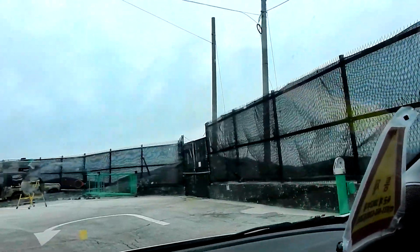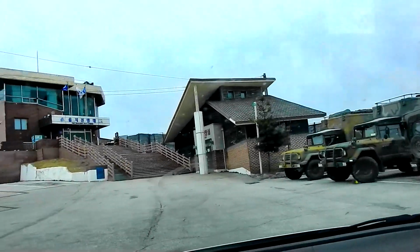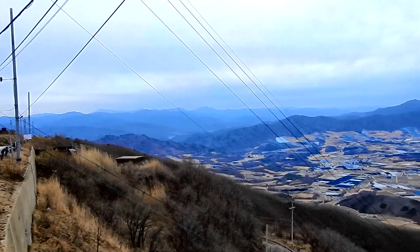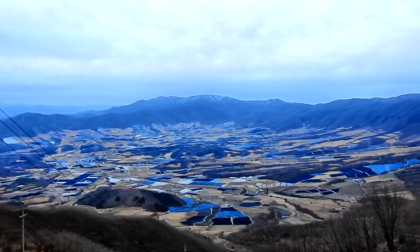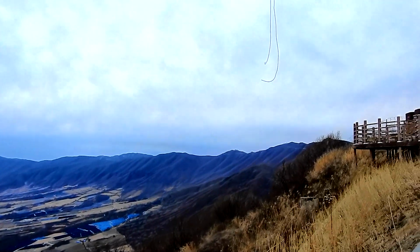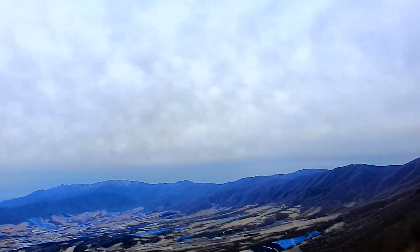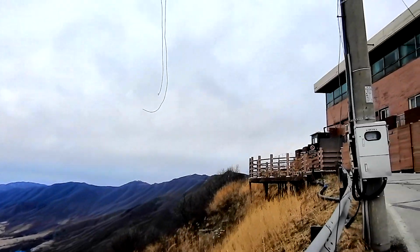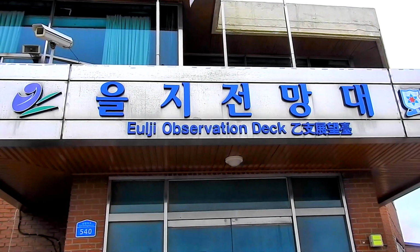Army vehicles, what's this say? Observation deck. Oh, okay. I must have to pass. So, this is the observation deck, or this is the view down the valley. So, North Korea is just over those hills there. That's the border. And that's where the tunnels came through. Four tunnels, all discovered. So their plot was foiled. So this is the Eulji Observation Deck.